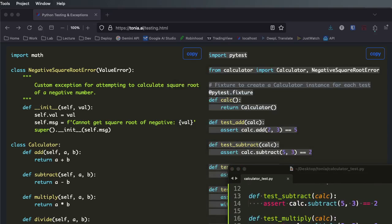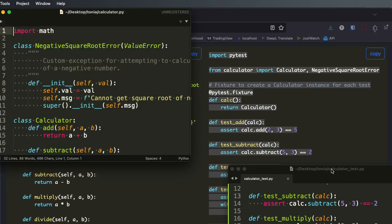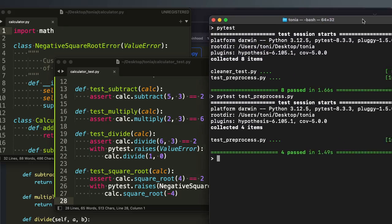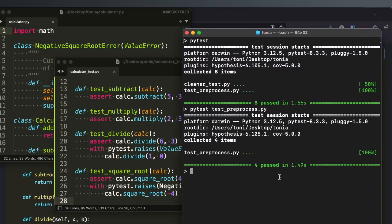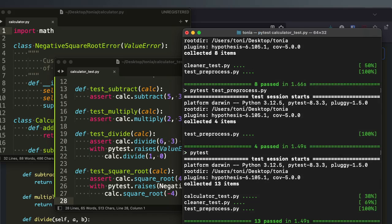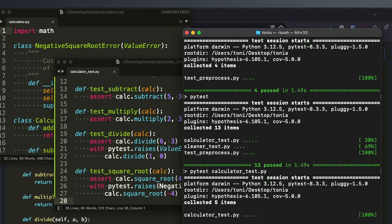All right, so I have my calculator test, and I'm going to go back to my terminal, run PyTest, and I see my calculator test got ran and all of the tests passed. So I've now got 13 tests in there, and of course I could have just ran the calculator and executed that.